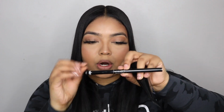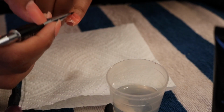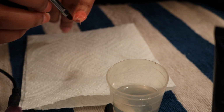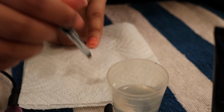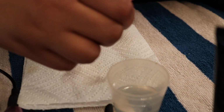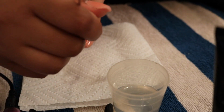So this is the Makartt polygel brush. It comes with these little dual-sided tips. It comes with this brush, and this is the picker. I didn't even use this side because I just directly put the polygel right onto my nail bed. Then I dipped my brush into my alcohol. You want to use 70% alcohol, no higher than that, because it'll cause little alcohol air pockets in the polygel, which will then deteriorate and break down that polygel. So you don't want to do that. I used 70%. I just dipped it.